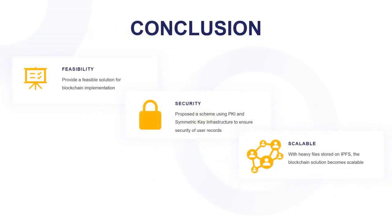Our project has three major features. Feasibility. We have provided a feasible solution for the unfeasible blockchain cost, and we have also provided a security implementation for how to secure the patient electronic health record with his or her own private keys. And we also provide a scalable solution in which we store heavy files in the InterPlanetary File System instead of the blockchain.